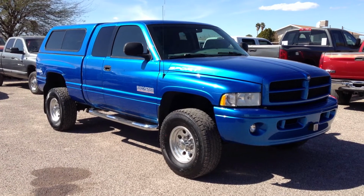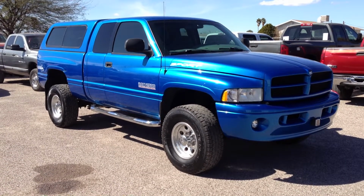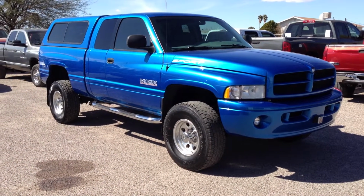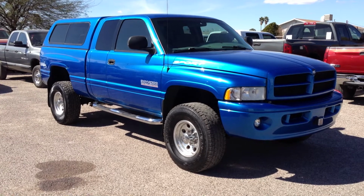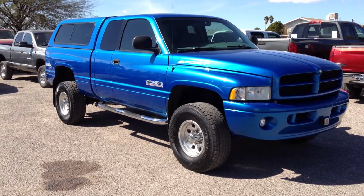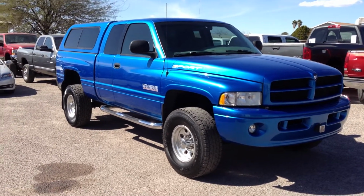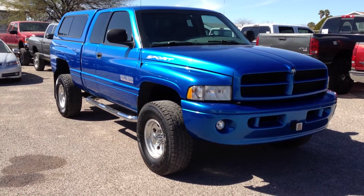It has 204,000 miles. It is a dealer trade-in. It is not a theft recovery as most of our vehicles are. It was a dealer trade-in. Because it has over 100,000 miles, they pretty much run anything over 100,000 miles out to the auction. I happen to be there, and since I have a little bit more reach to find people with cash, I bought it. And it's a really nice truck.